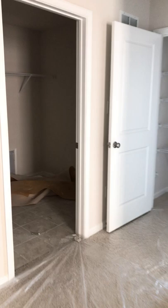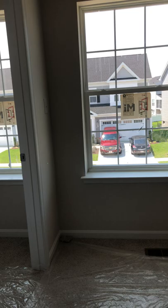Bedroom number one. Bedroom number two. Walk back through the loft. This would be the laundry. Linen closet. Bedroom number three. Walk-in.